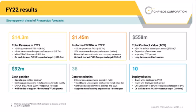After signing 23 new lease agreements in FY22, we now have 48 contracted units, 11 of which are already deployed. Throughout the year, we've expanded our manufacturing capability, that's within Chrysos, our contractors and subcontractors, to a total of 12 units per year, and we're in the process of further expanding this to 18 units per year, which will be achieved by the end of FY23.